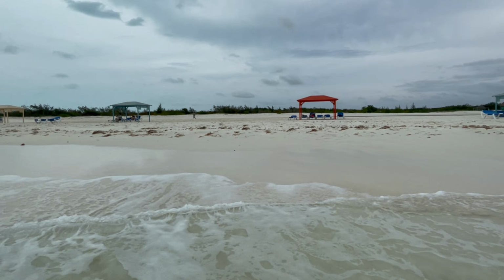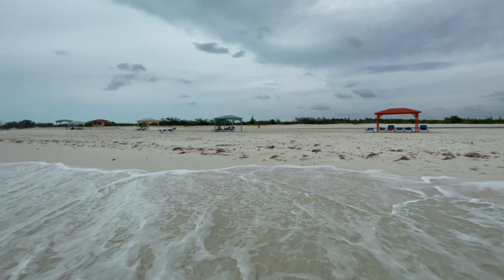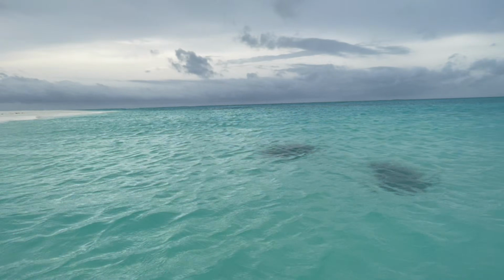This was what we'd call a bad day at Playa Paraiso. Cloudy skies that eventually turned into afternoon rain. Even so, the beach stayed calm and peaceful, and we weren't about to miss the chance to enjoy it.